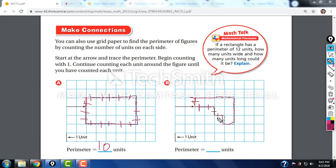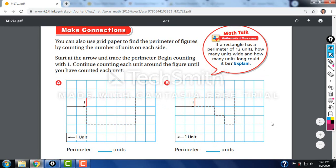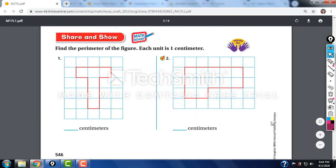4, 5, 6, 7, 8, 9, 10, 11, 12, 13, 14. Did I get that right? 14. Hopefully I didn't mess up. Sorry about that. So you get the idea here. Simple, very easy. I know this is way too easy right now.